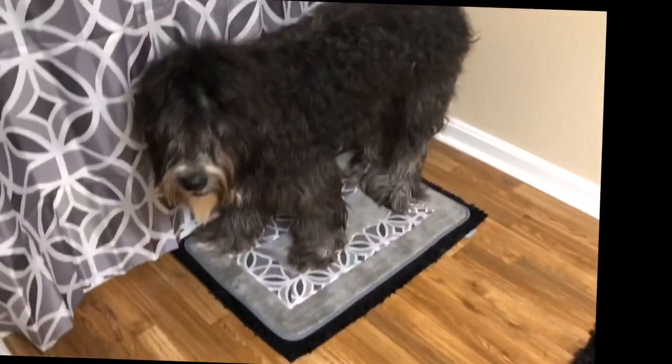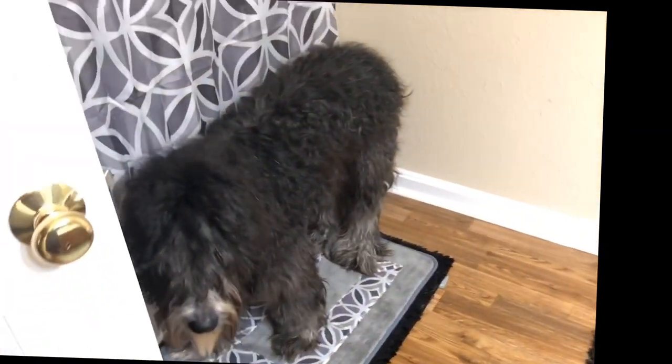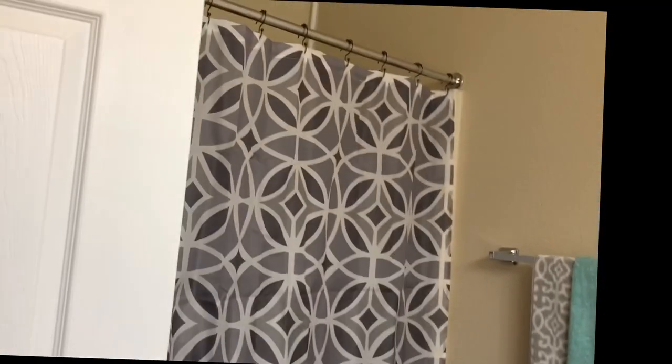And then we have some hooks on the back of the bathroom door, and then my makeup. So this is the bathroom overall.